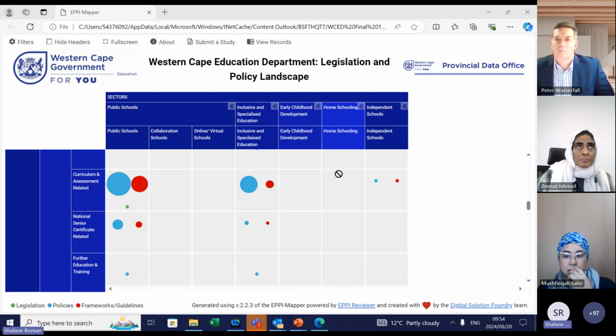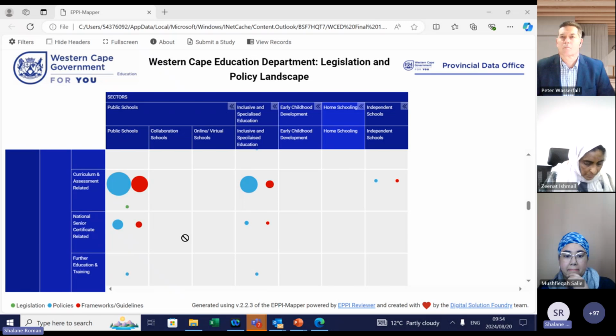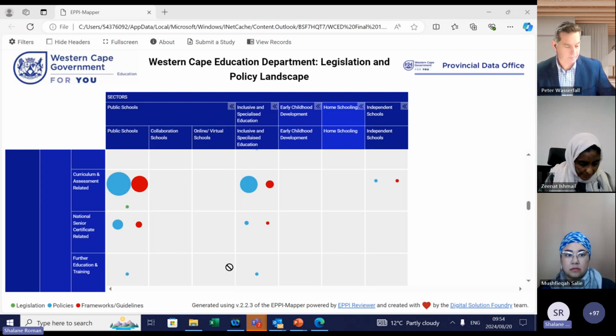In the instance where there are more policies, guidelines, and legislation that are applicable to more than one sector, we were able to plot it as such on the map, and therefore the user will be able to find all the relevant resources based on a specific domain or a subdomain.